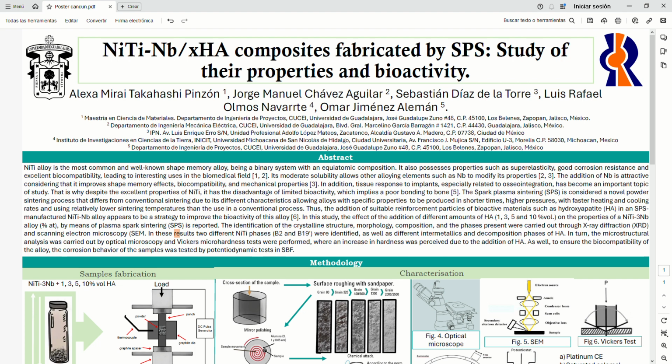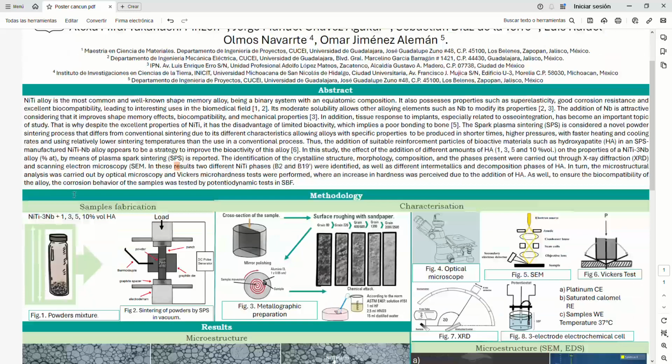Also, integration has become a topic of high interest for materials used as bone implants, so we propose to add a bioactive ceramic such as hydroxyapatite to the NiTi alloy to improve its reactivity and study the change in its properties. A composition of 97 NiTi and 3 niobium atomic percentage was used for the matrix, and different amounts of HA were added in 1, 3, 5, and 10% by volume.